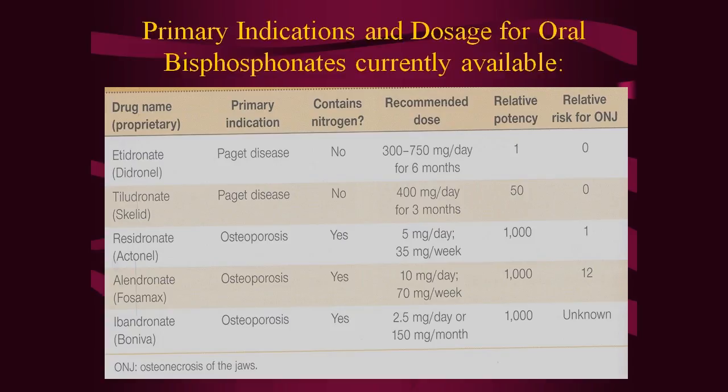So Actonel, Fosamax, and Boniva are ones that are very, very common. These right here, I haven't seen any kind of reported issues with those non-nitrogen bisphosphonate medications.